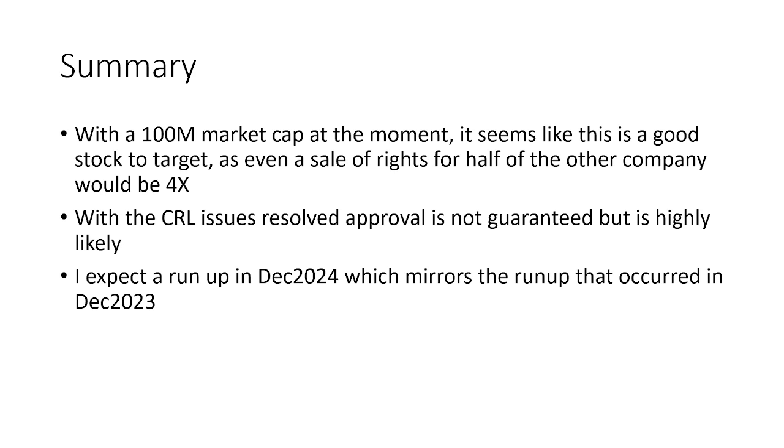So the summary. With a $100 million market cap at the moment, it seems like this is a good stock to target, as even a sale of the rights for half of the other company would be more than 4 times. And that's what we're looking at. So the sale for what Regeneron bought for $900 million, even if another company comes back and says, here's 450, we are rolling in cash at that point. So I think we're pretty good.